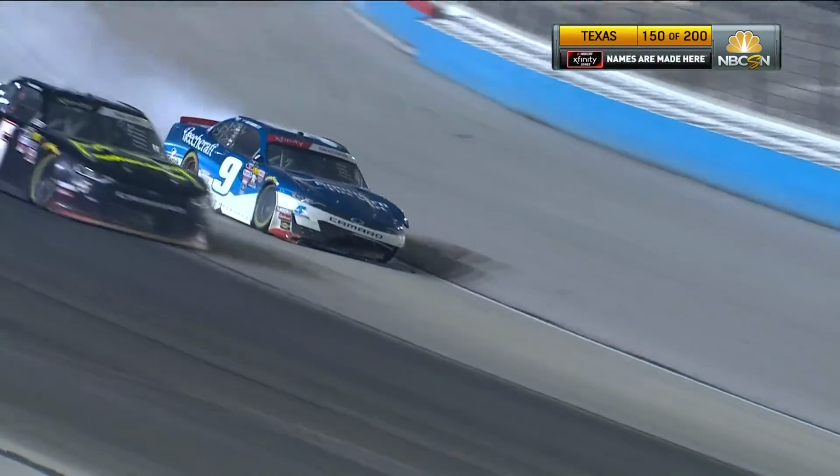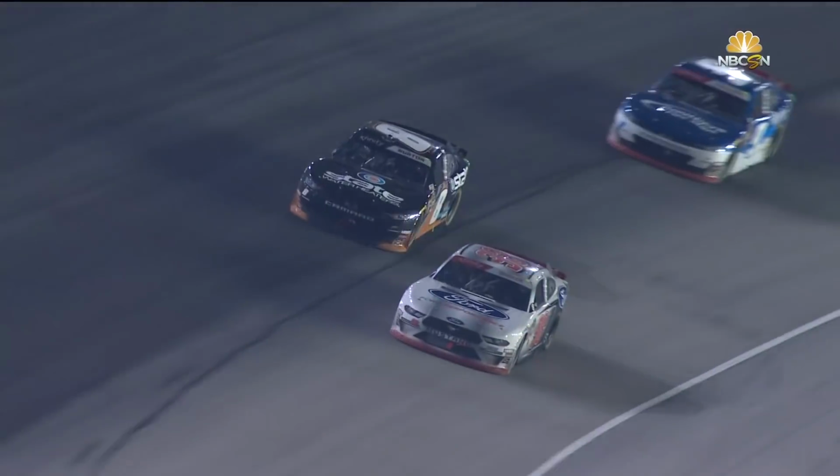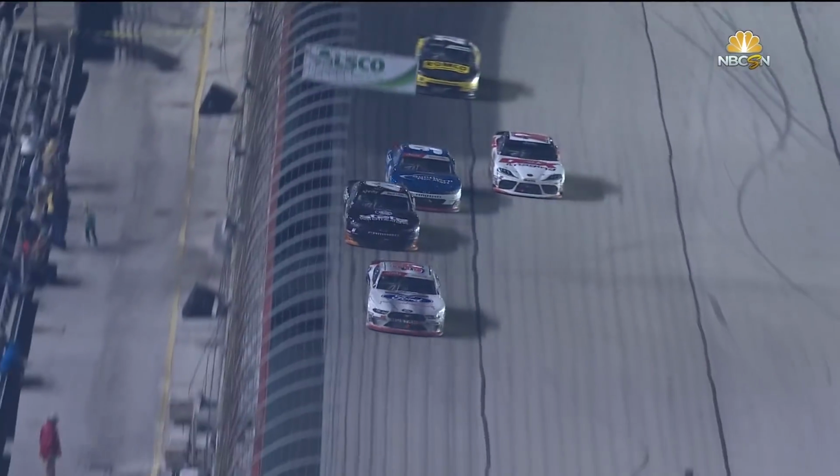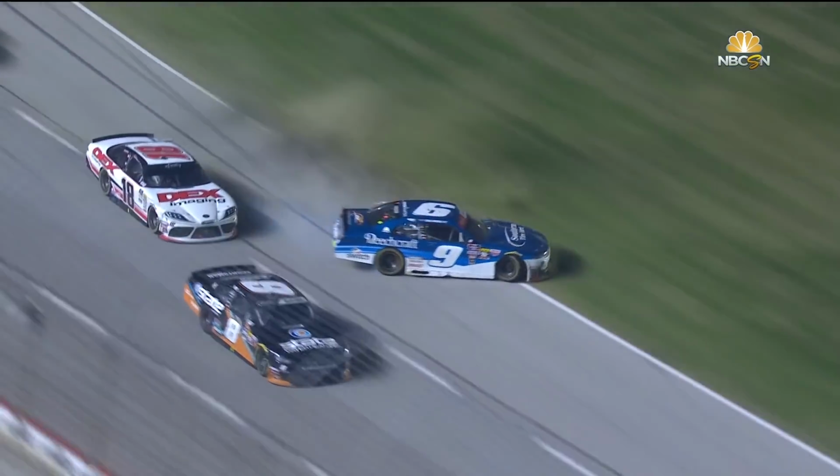They want you to stop. You're blowing oil, please. There you go. Just stop. Jeb Burton comes down. The 18 of Harrison Burton was there.